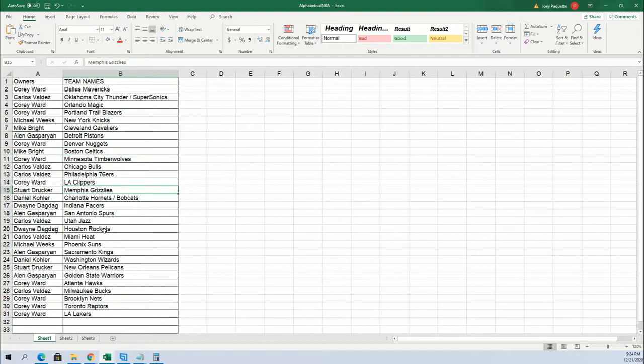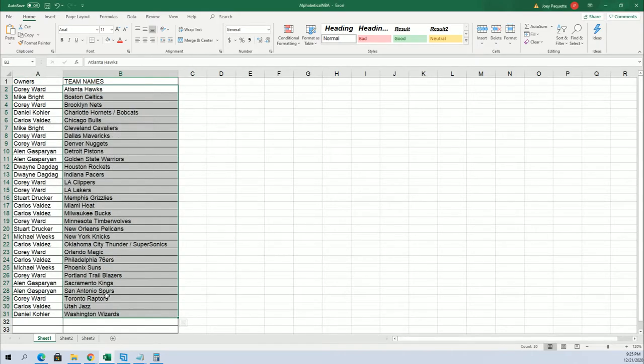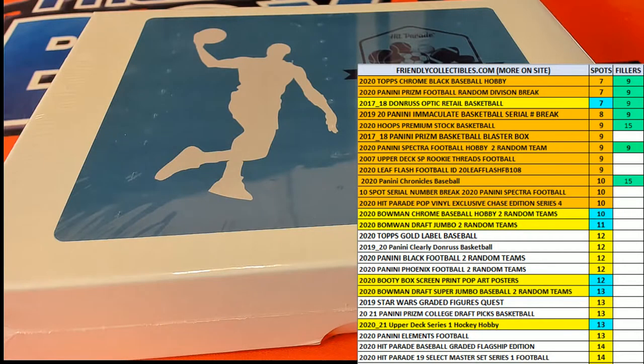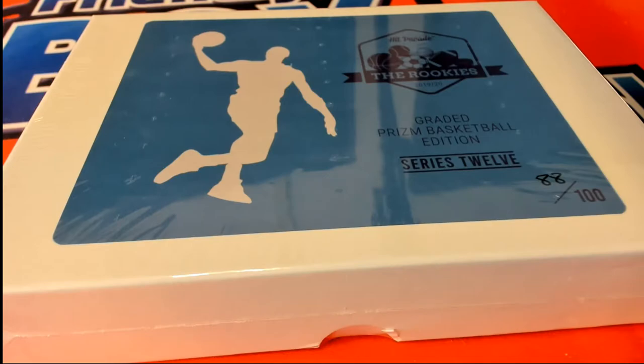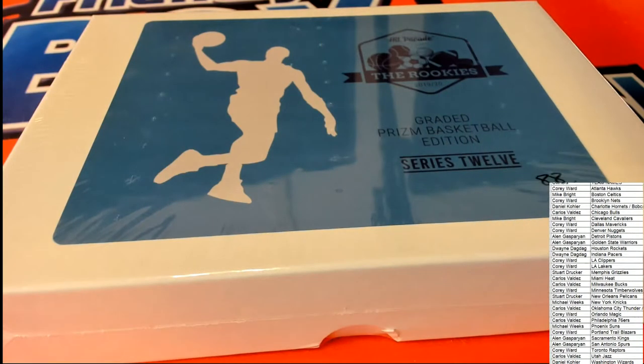It's 2012 through 2020 for rookies. So Lakers could be big. Of course, Pelicans. We'll see what comes out of here. It is one hit. It's one graded hit. So everything's in alphabetical order. Let's see what pops out. Who's going to pull down a graded Prizm rookie? Who is going to pull this out?